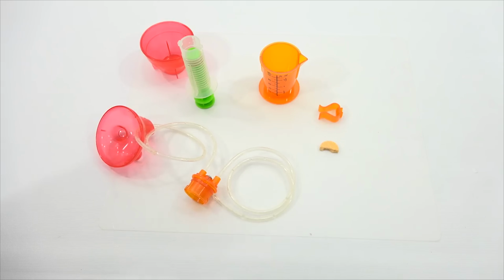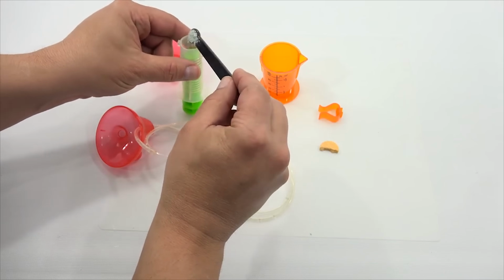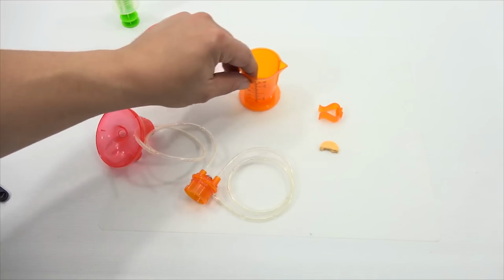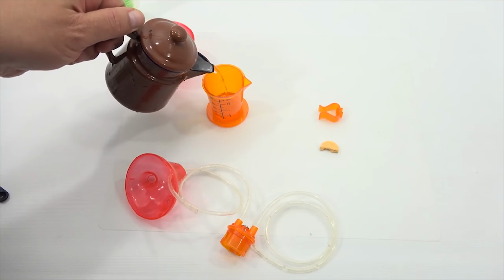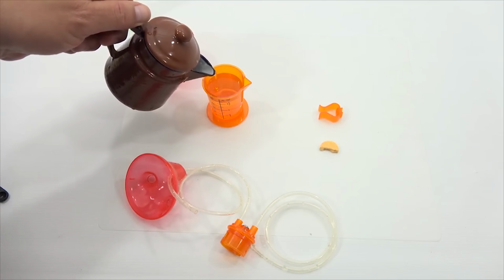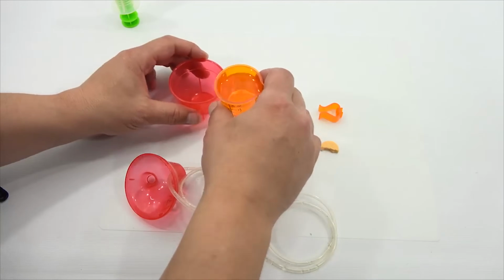Okay, 1 level teaspoon. Okay, let's set that to the side. Remember now, 50 milliliters of water. The first time I poured, I noticed some specks in there. I think they might have been in this. That's why I poured it out. Okay, now, here we go. So now I transfer this to this.